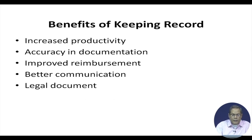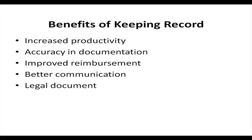The benefits of keeping the record are increased productivity, accuracy in documentation, improved reimbursement, better communication and a legal document. So, these are all important usefulness of keeping the records in a hospital, and the doctors may not have enough time to write all the reports. So, they just speak over the microphone, and the transcriptionist, maybe in another country, transcribes all that information which he hears into a written document, and these are the benefits of keeping the record.